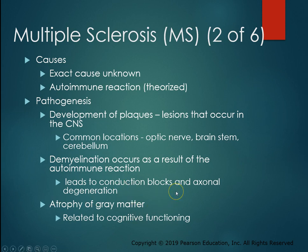And again, if enough of that myelin is destroyed, the axon can start to degenerate from there. Okay, and like I said, once that axon degenerates enough, the whole neuron may end up dying, okay? Because it loses its target, essentially. All right, and then you also may see atrophy of gray matter because you have neurons actually dying due to that axonal degeneration, okay? And so, if you actually have neurons dying, then you're going to start to see a lot more symptoms and some cognitive decline from there.